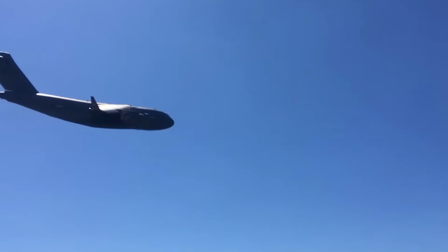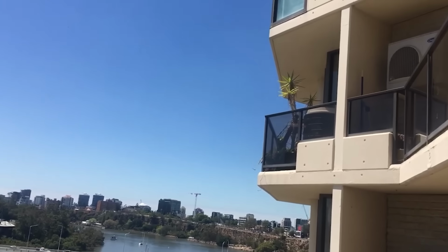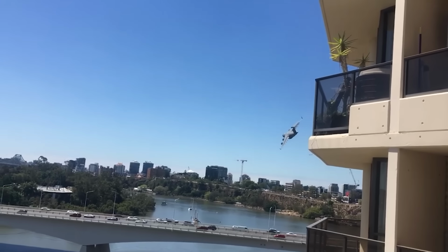The folks in the apartment must have been petrified to see a plane so close to their balcony. But it was just the Australian Air Force doing some training.